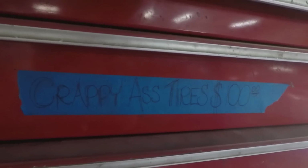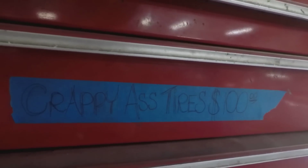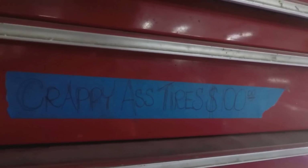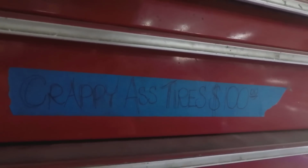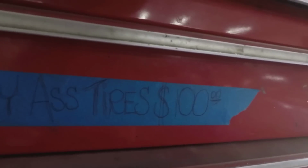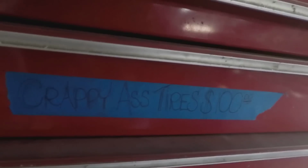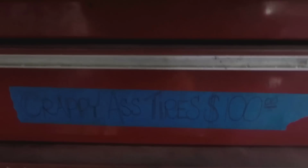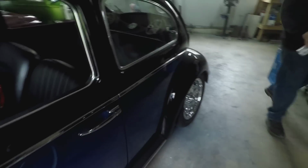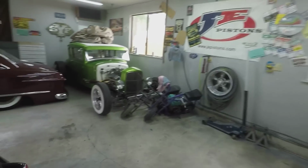So when we were at the swap meet, we stored the tires with an acquaintance of ours, in his booth there. And apparently he labeled them for us, and we didn't even notice. We went back to his booth, carried them half a mile, picked them up, loaded them up in the truck, brought them out here, put them in the garage. Didn't notice. Don't you notice the label on them today.